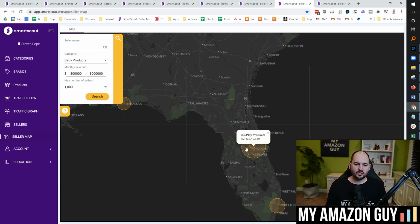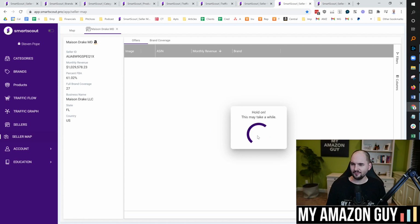So if I was going to try and proposition these baby brands because I knew I wanted to buy like 4 baby brands, because maybe I own a baby brand and I want to acquire more baby brands, this is an easy and fast way to ascertain where they're located. And maybe I'm going to make a little airplane trip down to Florida and go knock on some doors or whatever it might be, right?